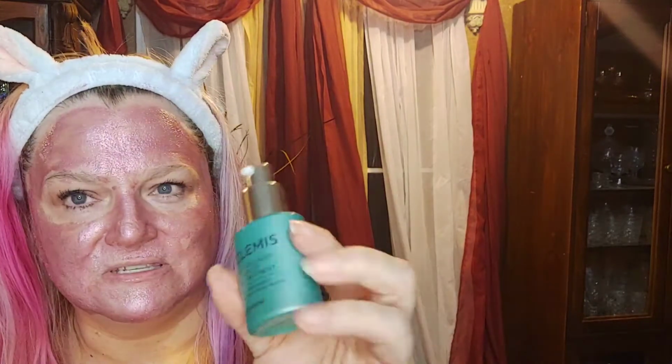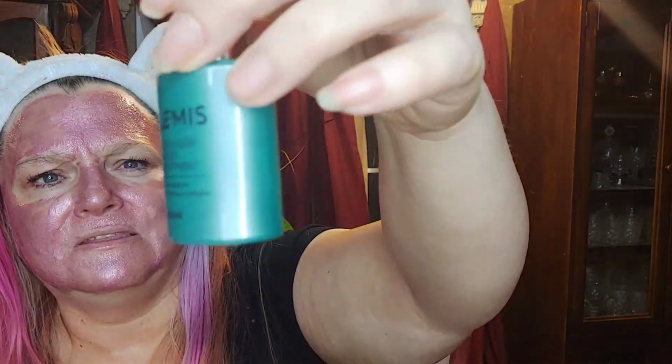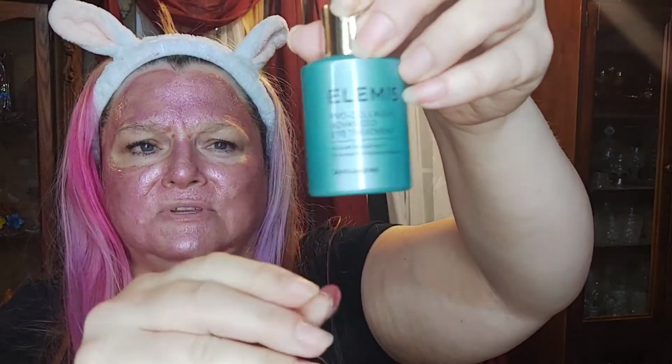And this Elemis Pro Collagen Advanced Eye Treatment is also a serum. I usually use this one and that one. This one is down to about right here. So this one is almost empty, but this one is also one that came in a spring box that I've been using. I do use this one in the morning too if I think about it, but I use it every night.